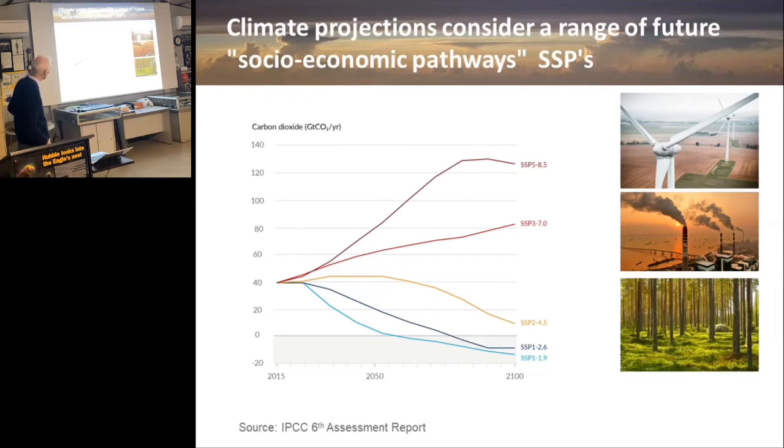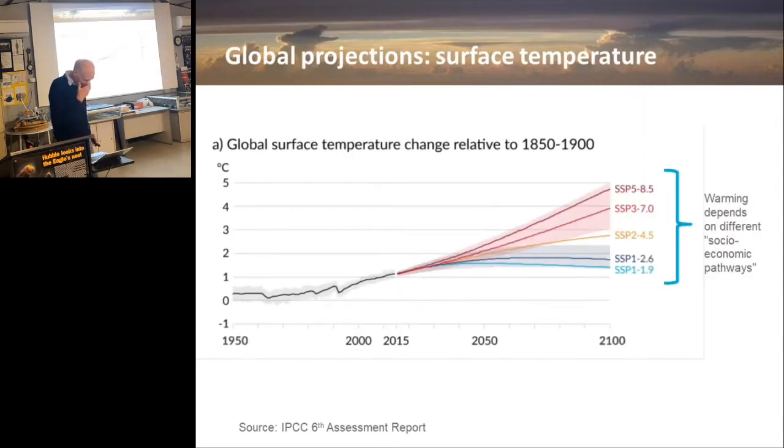This sort of business as usual, just plow on and keep going up. We're already going up, keep on going up, through to a little bit of mitigation, through to flatten it, and through to these very strong mitigation scenarios. Okay. In fact, you see some of these go negative, and I'll come back to what going negative means. And so what the climate community does is get your climate model and run it, force it with these future scenarios, and then see what warming you get.